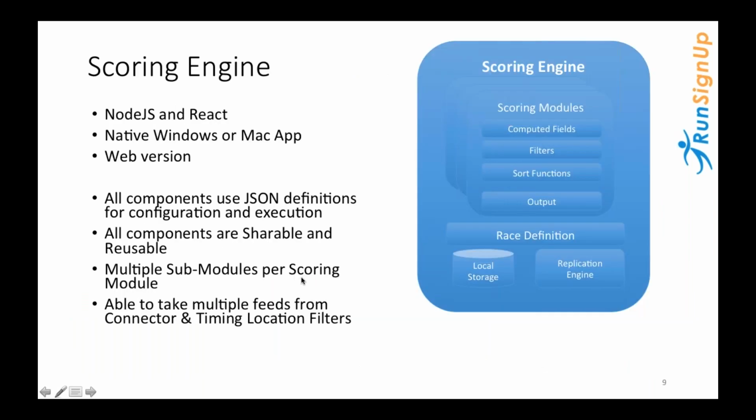So let's look at the scoring engine. The scoring engine is really the thing that drives this whole thing and produces the results. It's being built in Node.js and React, and there's some other tools that we're utilizing as well that will allow us, off of one code base, to generate a Windows app, a Mac app, and a web version. And so we think that this is the right way to do it.